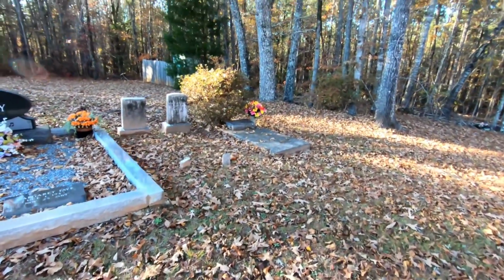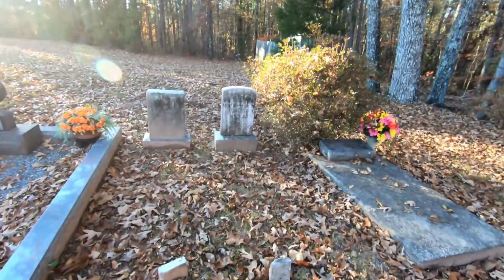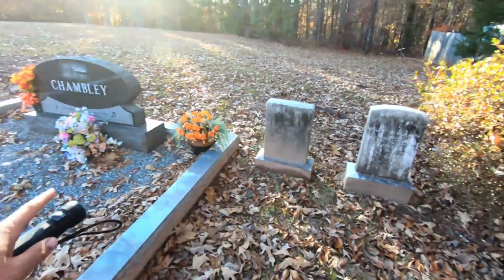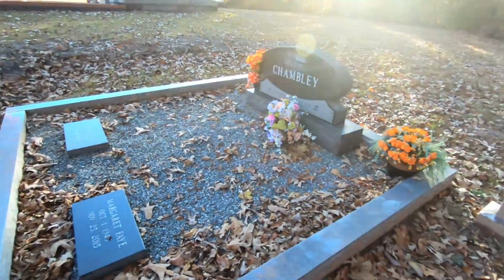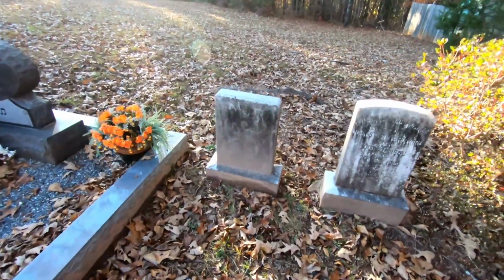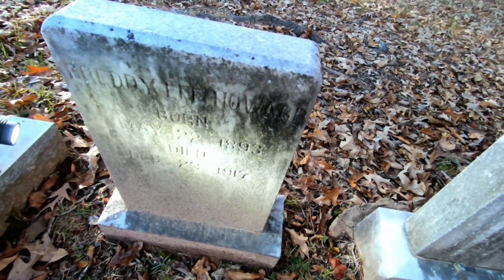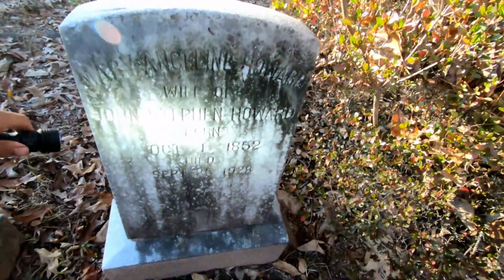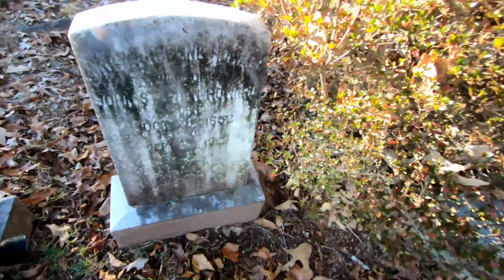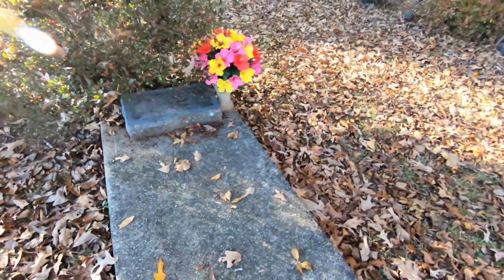While looking around, it looks like the church has an old outhouse over there. We're not going to look at that today. We'll take quick looks at these. That's obviously a very new headstone. Right there is 2015 and 2016 burials right there. We'll just look at the dates on these for now. It's 1893, died 1917. 1852, died 1928. It's another newer one from '72.